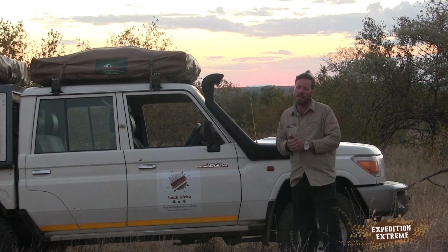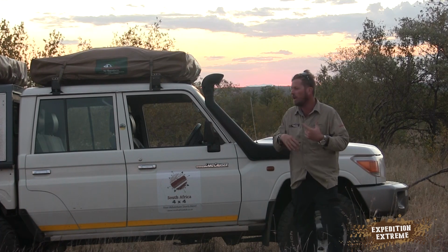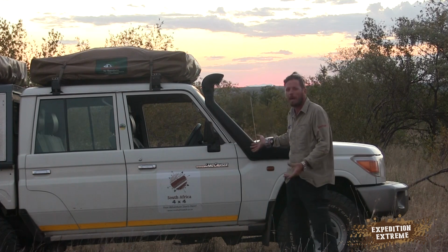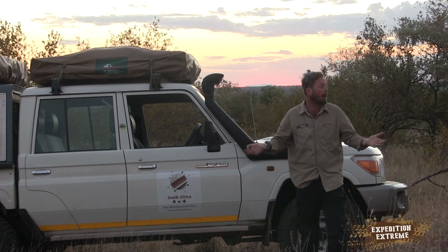You want to have an island destination, great, you're going to have an island destination. You want to come and see a safari in the bush, if you're renting a vehicle like this, of course you want to be camping, you want to be in the bush, you want to see elephants walking past us. And I'm in the bush right now.